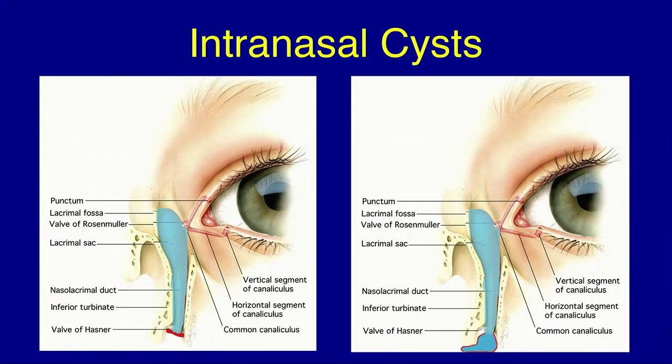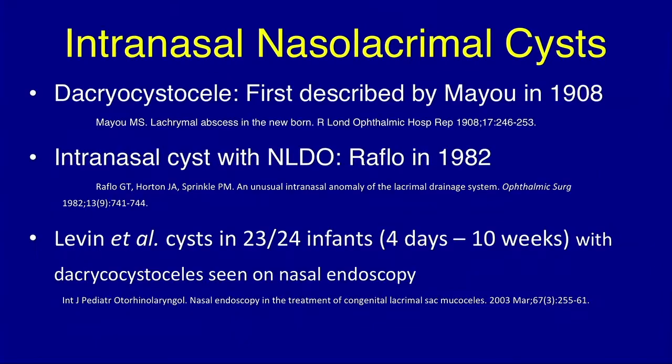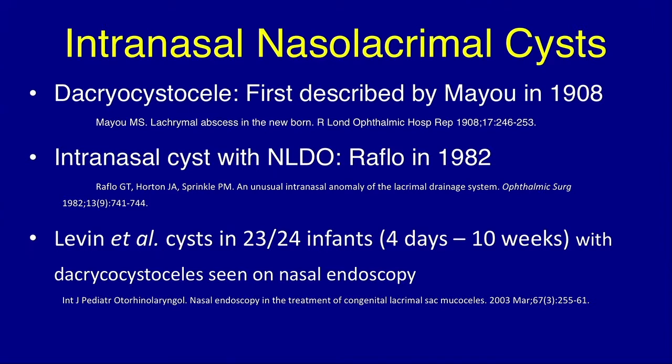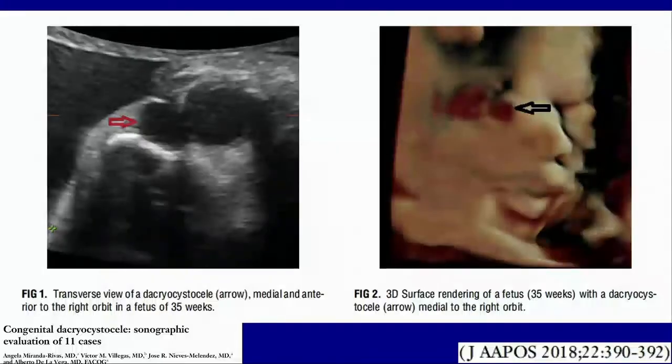Now, why do these cysts form? Well, if you can imagine, if this nasolacrimal duct is obstructed in utero, amniotic fluid is simply pressing on it, and you get this outpouching within the valve of Hasner. The dacryocystosis itself was first described in literature in 1908, and its association with intranasal cysts was appreciated as early as 1982. And a really important publication from Alex Levin when he was at Sick Children's in Toronto noticed that a good number, if not all, of patients that are infants that have dacryocystosis have intranasal cysts. These can even be diagnosed in utero. So sometimes I'll get a parent who comes to me either pregnant or with this diagnosis to say they've noticed this for a long time.